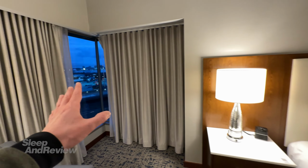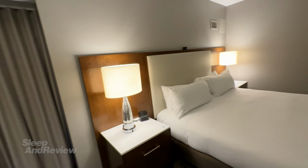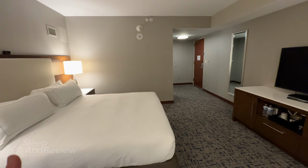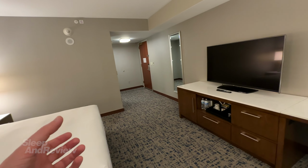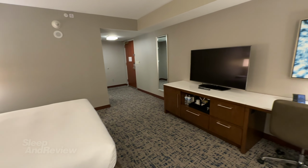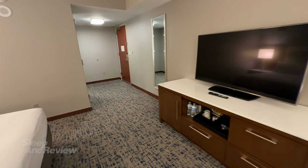That is really nice. I got a flight out tomorrow morning, so just being right here at the airport is going to be extremely convenient. And I guess that's what you pay for when you pay for these ridiculous fees to stay at the Hilton Boston Airport Hotel.